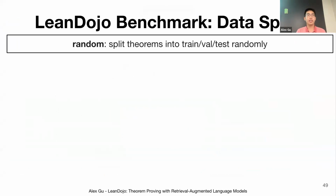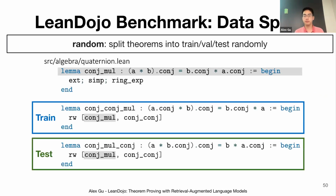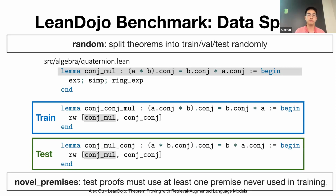In the random split, we randomly select 2,000 theorems each for validation and testing, and we leave the rest for training. However, the issue with this split is that it leads to accidental contamination. For example, here are 3 consecutive theorems in the same file in Lean. They look very similar, and actually the last 2 theorems have identical proofs. So this makes it very easy for the model to just memorize training proofs and spit them out when they see similar test proofs, right? For example, if the first one were in training and the last one were in testing.